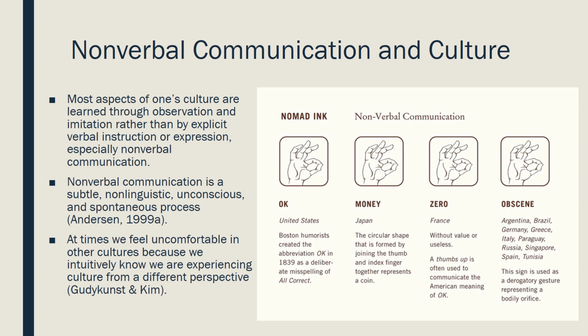So, for example, over here on the right-hand side, you have the person who is making what we call in the United States the OK symbol. In Japan, that is a reference to money. In France, that's a reference to zero. And in many countries, including Russia, Singapore, Germany, and so on, it's considered obscene because it represents a bodily orifice. So, oftentimes different cultures have different expectations about nonverbal behavior.